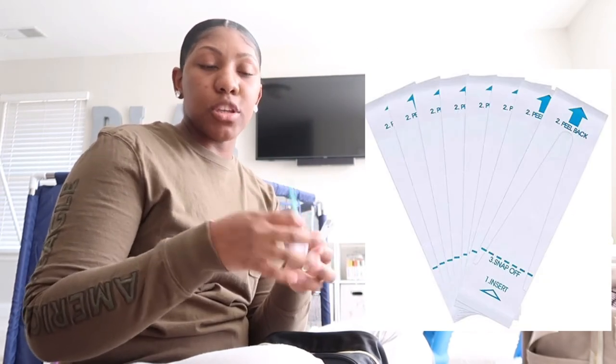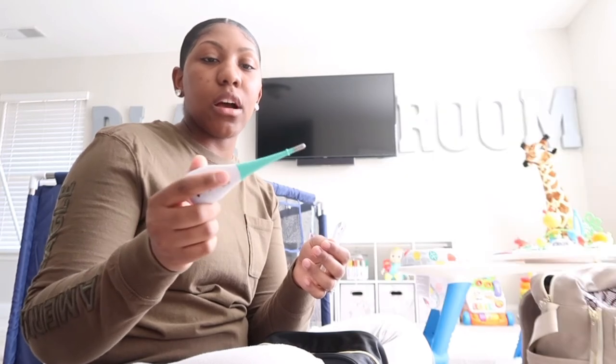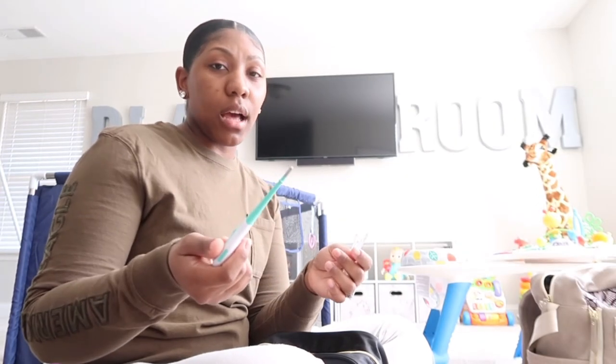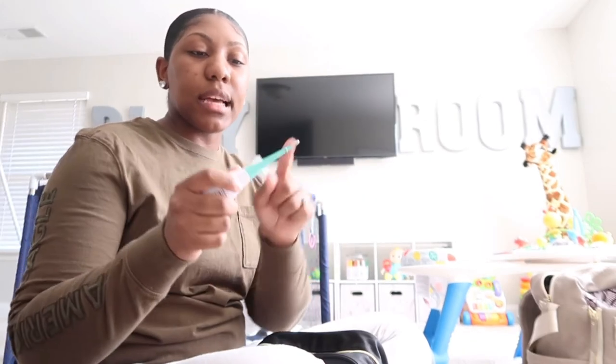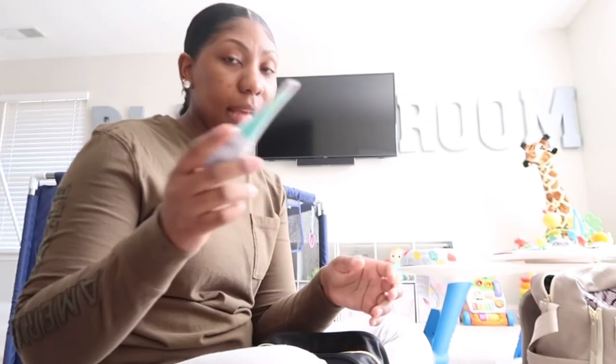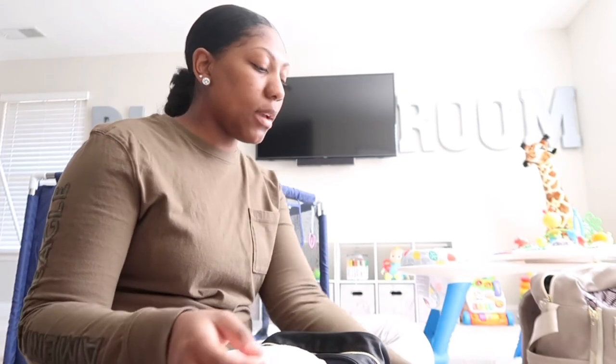It's like a thermometer cap, so you don't have to keep sterilizing and cleaning it all the time. It's like what you see at the hospital or at a doctor's office, and you just literally put it on, like a little sleeve, then you just take it off and it's good to go. But I still clean it off afterwards anyway.